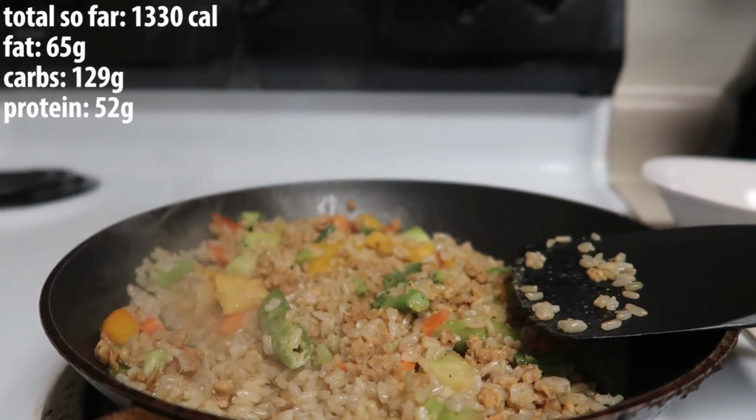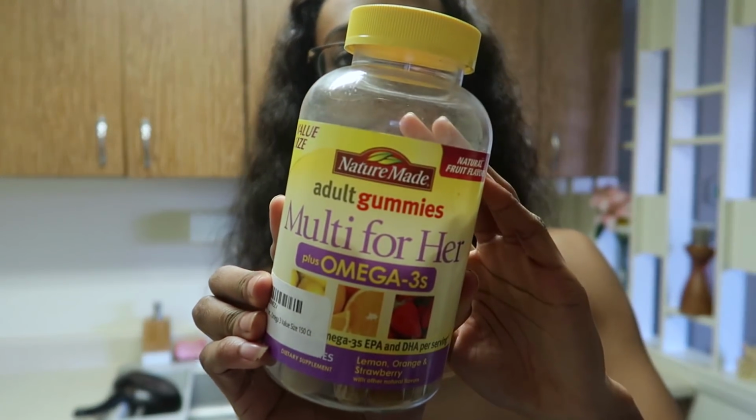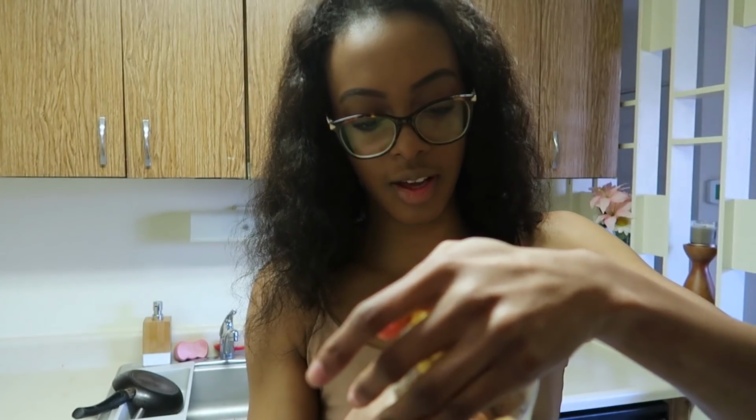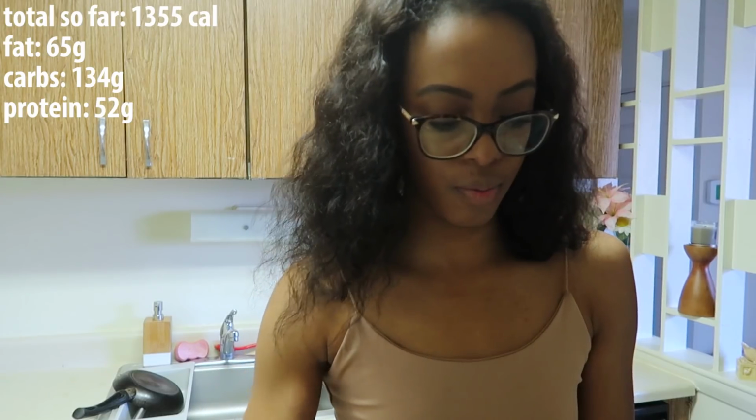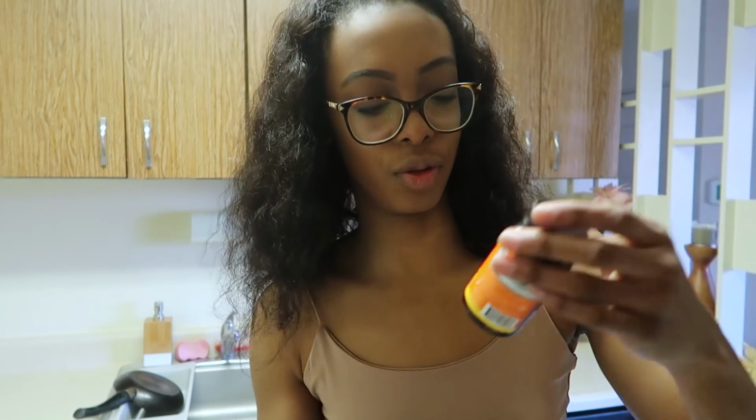So I'm going to take my vitamins. The vitamins that I take are the same ones I've been taking for a while. It's the multivitamins for her. I take 2 of them, and this is 25 calories for them both. And then I also take B12 because I don't eat meat and I don't eat much seafood.